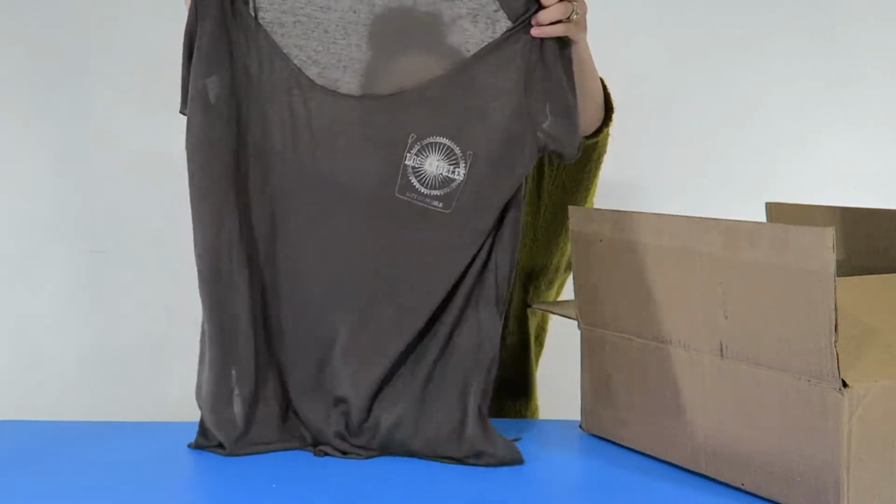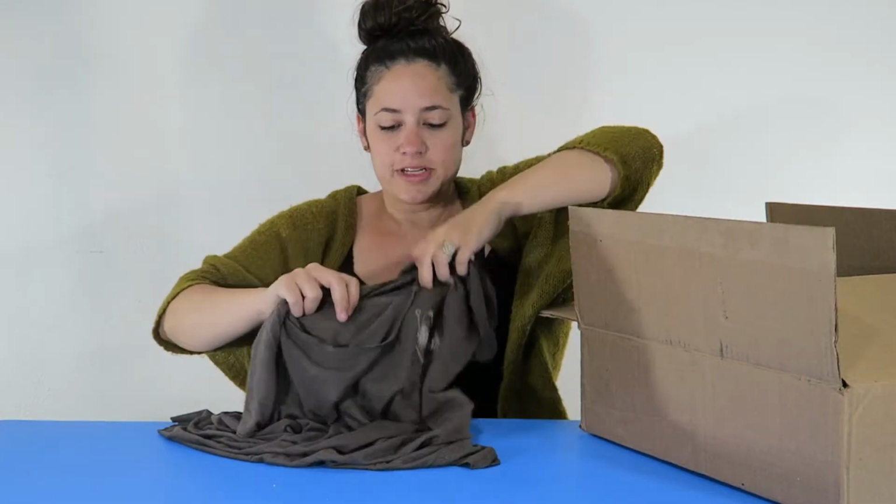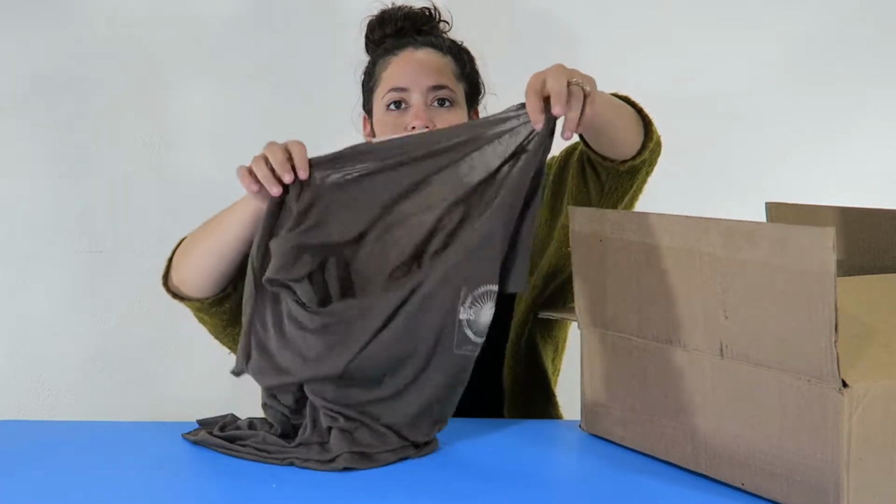And it's baggy, with a super open scoop neck. And it has a pretend pocket. I thought it was a real pocket. It's not. It's just a little sewn area. It says Los Angeles, and then it's the City of Angels. And it's a dark greenish gray color, and I love it.